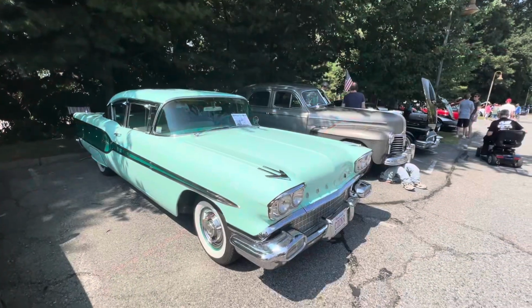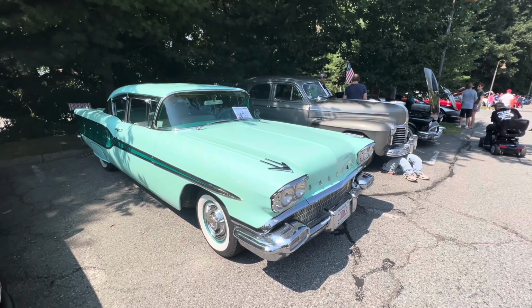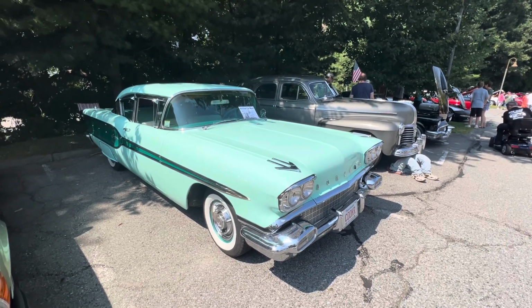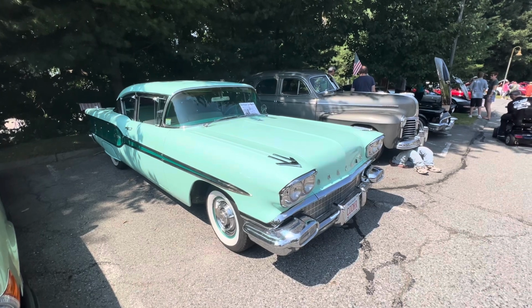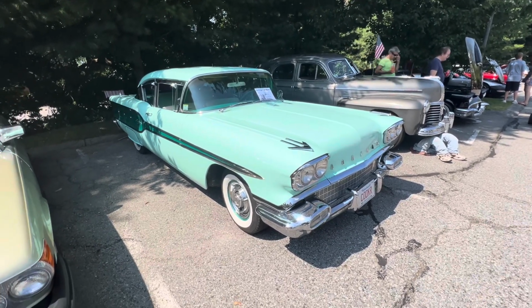All right, our next car, 1958 Pontiac Chieftain in that beautiful mint green color with the darker green cove. 370, one year only motor, right before they would change over to the 389s. I was talking to the owner. Beautiful car.